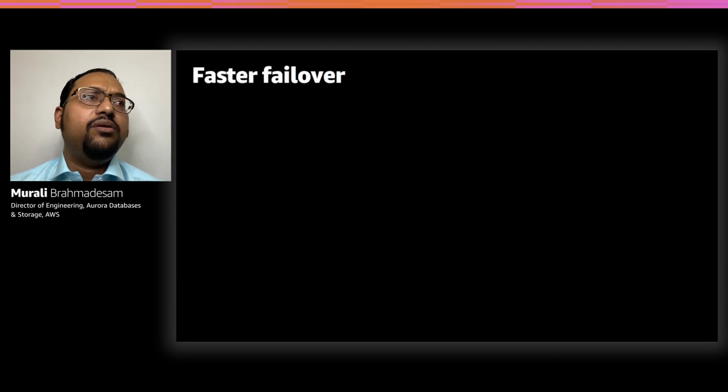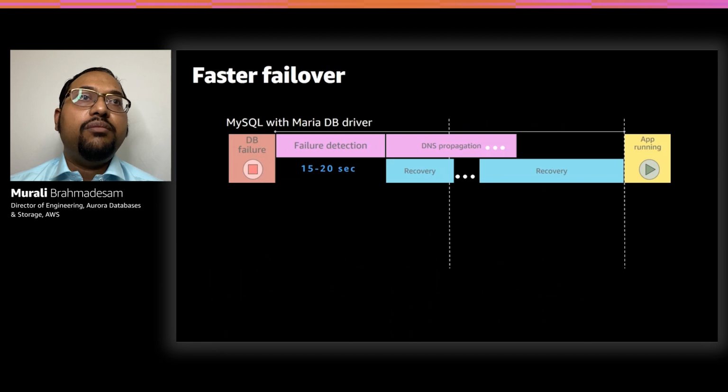So let's look at how the application perceives the failure, if there is one. Let's look at a traditional MySQL installation, and let's use a better driver than the stock driver. In this case, I'm using the MariaDB driver, which uses IP addresses instead of DNS, so it's much faster to detect and connect back. This diagram shows that if there is a DB failure, it takes 15 to 20 seconds to detect the failure. This is the typical TCP failure detection that happens for connection failures and retry attempts and so forth.